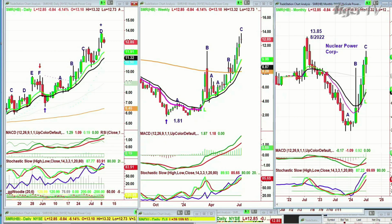I would say I'm going to give it a little time. I know it's only a point away, but I'm going to give it a couple of weeks. I'm going to say in July, there's a real good chance that it hits the 13.85 high of August of 2022. Now, there are others. For instance, we have a long position. It's done very well. It's taking a bit of a breather right now. So that's nuclear.